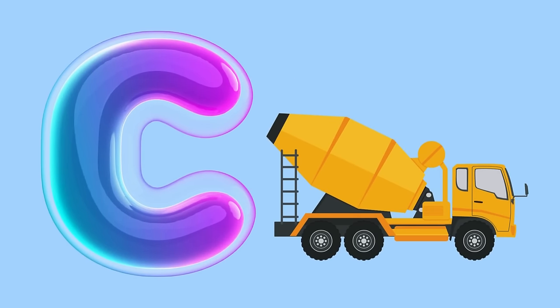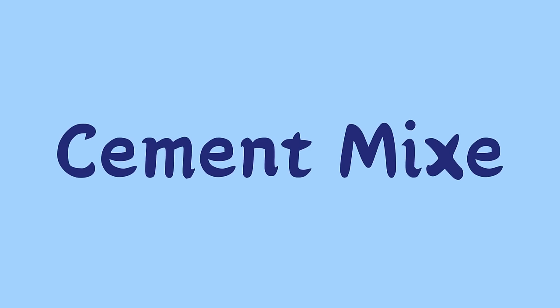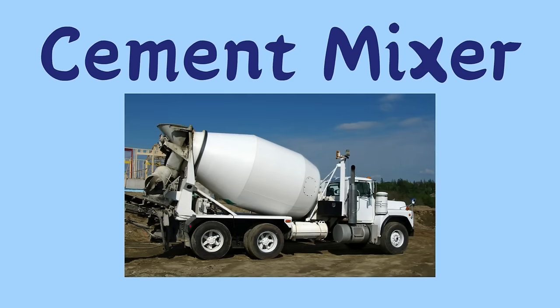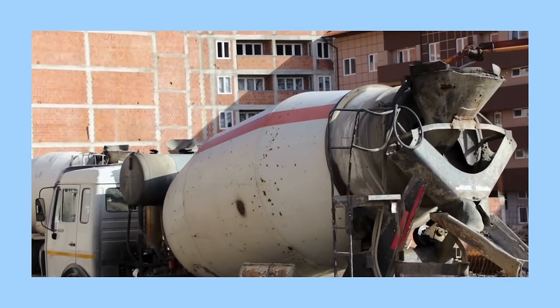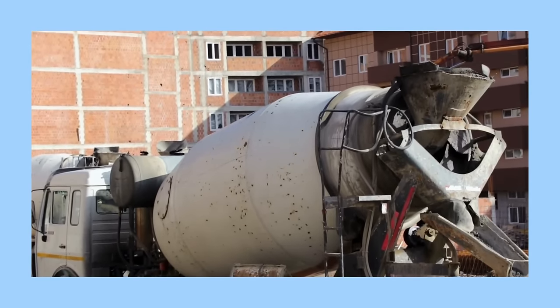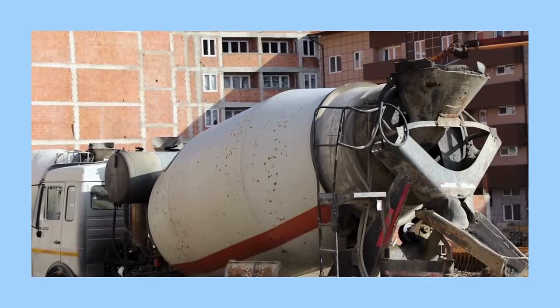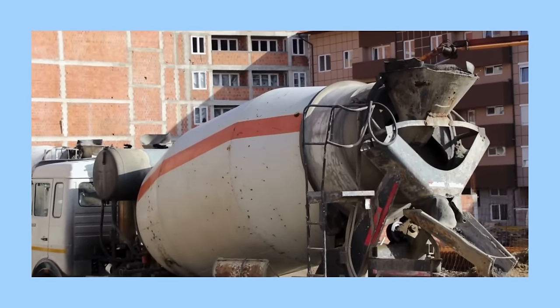C is for cement mixer. C-E-M-E-N-T-M-I-X-E-R. Cement mixer. Cement mixers stir and spin to make a special gooey mud called concrete. They help builders create strong foundations for houses and roads by mixing and pouring cement to hold everything together.